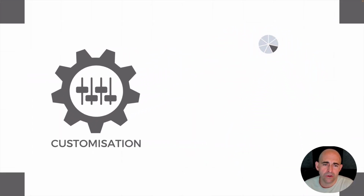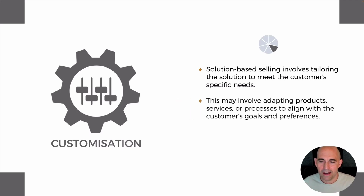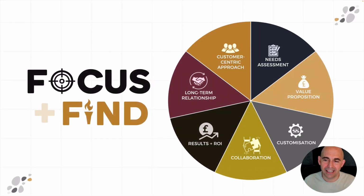The next part we look at in focus and find is customization. Solution-based selling involves tailoring your solution to meet the customer's specific needs. Once again, as I said, the selling's done at the discovery by the prospect's answers to your well-crafted questions. It's almost like you've got a list of CRBs, compelling reasons to buy, what's important to them, and then you're going to bring it all together in your presentation. This may involve adapting products, services, or processes to align with the customer's goals and preferences. You're tailoring their needs and linking them all together.